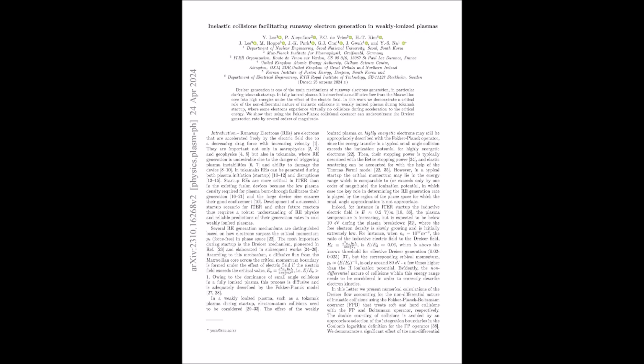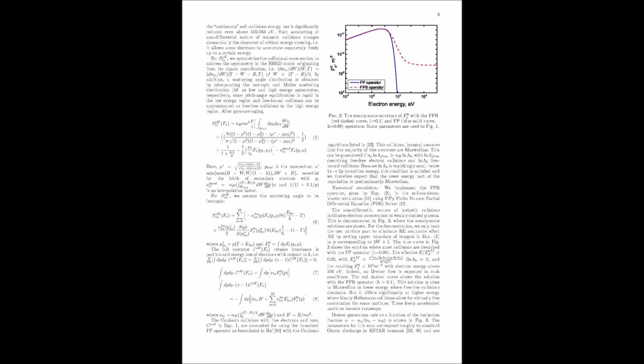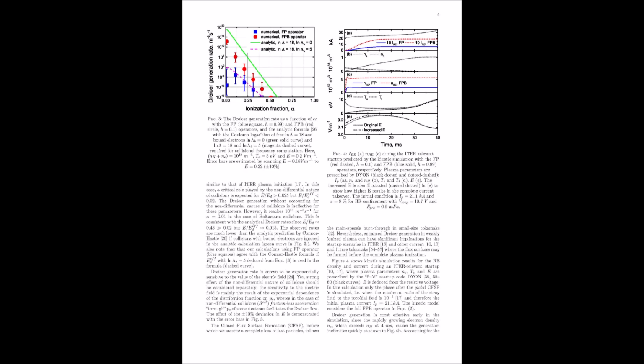Exactly. They combine all these microscopic details, all these individual collisions, to create a big picture of how the plasma behaves as a whole. So, okay, they've got these detailed collision models, they're running simulations, and they're finding that these hard collisions can really boost that runaway electron generation rate. But how does all this translate to a real-world scenario? Something like ITER. Well, that's the million-dollar question. And that's what we're going to dive into next.